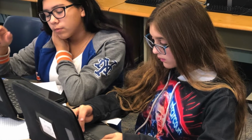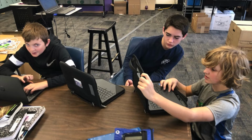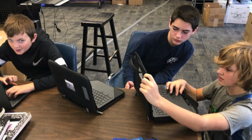Students then use their research about alternative energy to create a video game about alternative energy in which they use computational thinking and learn the basics of computer programming, which is then easily transferred to 8th grade when they work with the VEX kits for robotics.